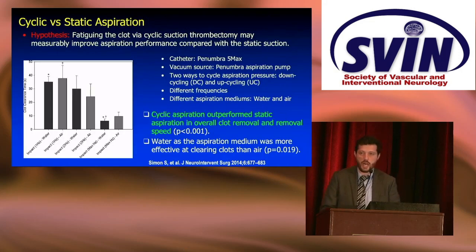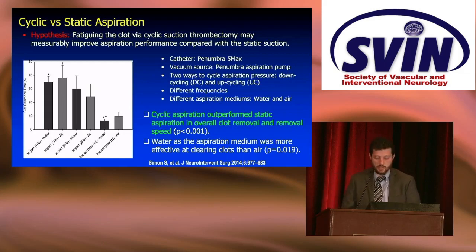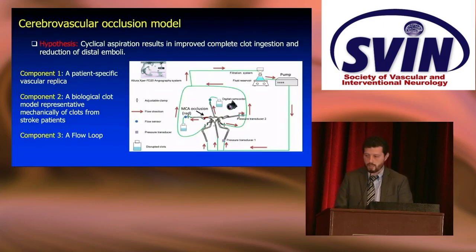Cyclical aspiration is not totally new. There is a paper published by Simon and colleagues. They show that cyclical aspiration is better than static aspiration in terms of clot removal. But we really wanted to understand what's going on distal to the clot, how much distal emboli we are generating if we do static or cyclic aspiration.